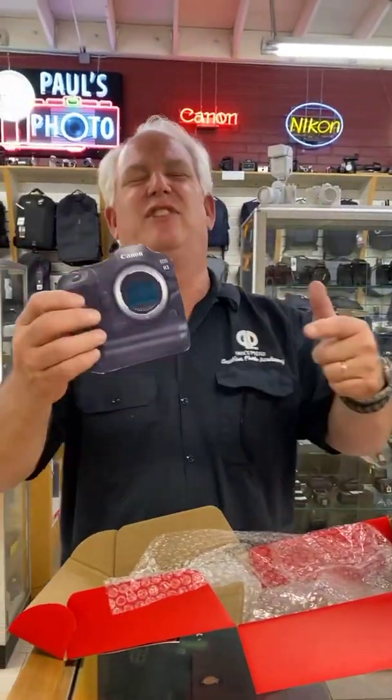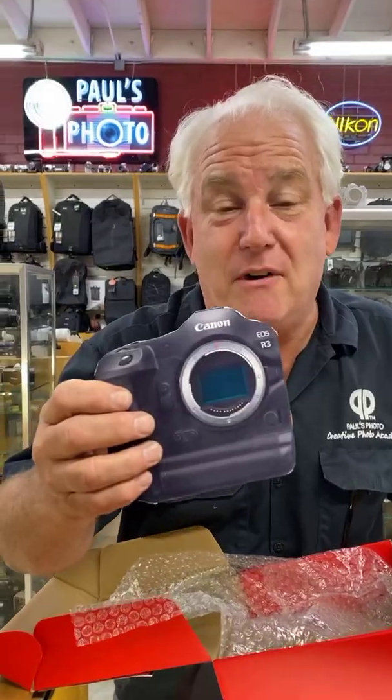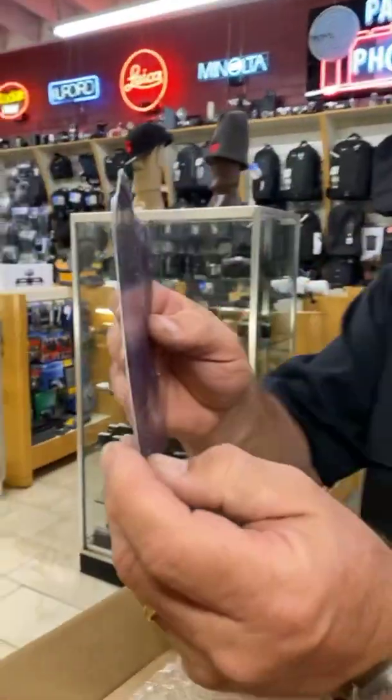So the EOS R3, you guys know, 24 megapixels, 30 frames per second, 6K video, 102,400 ISO. And it's even got new focus tracking that'll track my eyeball. Look at the back right here. Look at how thin that camera is. This is so cool. Now, of course, this is a joke.